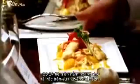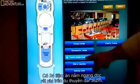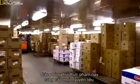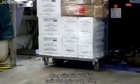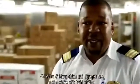There are 24 restaurants spread the length and breadth of this 362-metre-long ship. And 23 have their own kitchen or galley. Some big, some small. These pantries supply every ingredient. It's like clockwork. You do it for 365 days in the year, you're going to get accustomed to what you make. Everybody that needs to be in place is in place, so there are no hiccups.